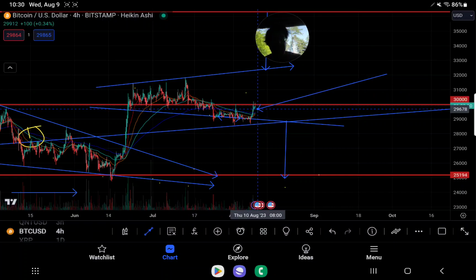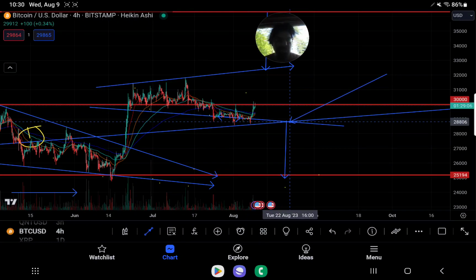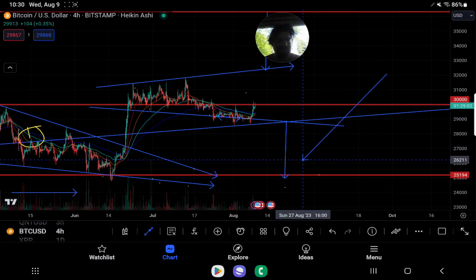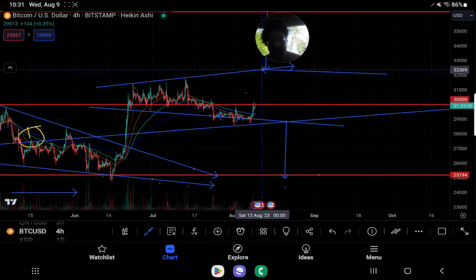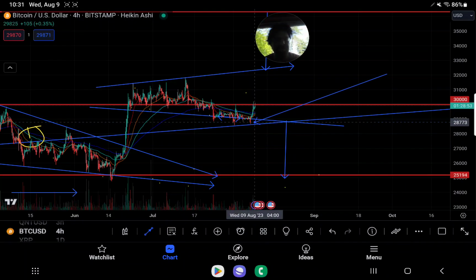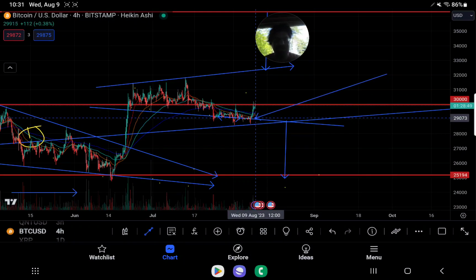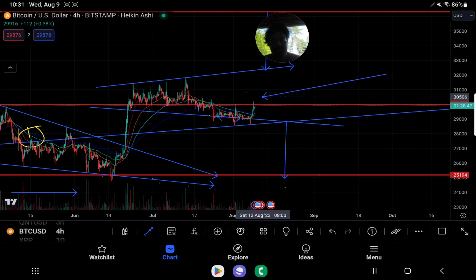Now, if we break down, if we get invalidation and we break back through this broadening wedge, and we ultimately lose roughly this 28,800 and use it as resistance, that's when we know we're coming down to 25,194. But as it is right now, I think the experts got it wrong, and they obviously did, because they said we were breaking down from here and coming to 25,000, and now it's all of a sudden at 30,000. So even if it breaks down, they already got it wrong.